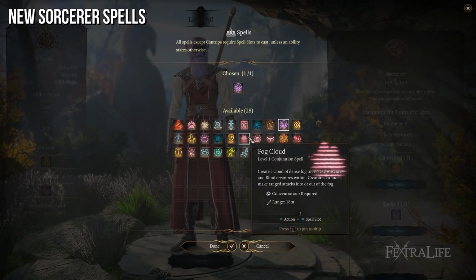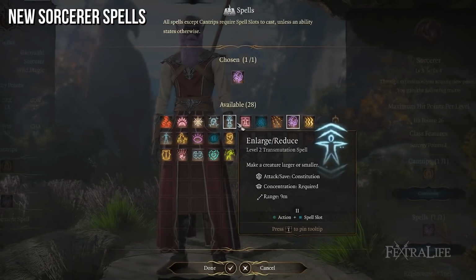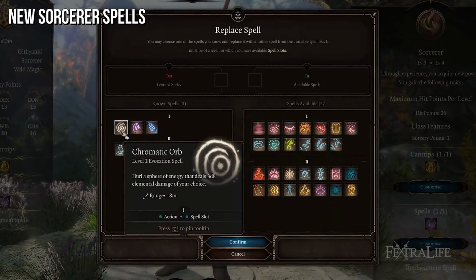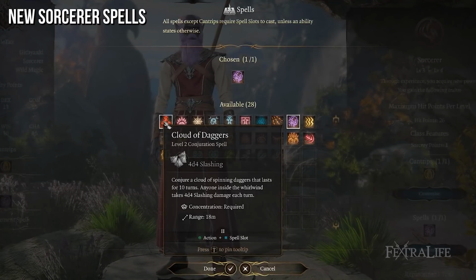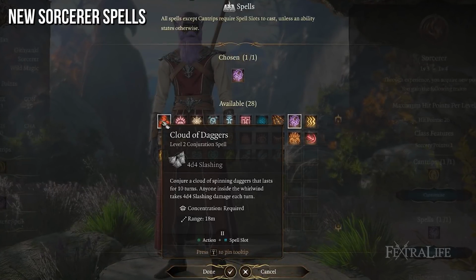Five new spells have also been added to the game. These are specifically Sorcerer spells. The first one is Horrific Visage. This is a tadpole ability. Then you have Enlarge and Reduce. You can actually increase the damage or reduce the damage somebody does. You have Chromatic Orb, which is kind of a small AoE that you can choose the damage type for. Cloud of Daggers, which is a concentration spell that puts kind of like an AoE of Storm of Daggers on the ground, which is pretty cool.